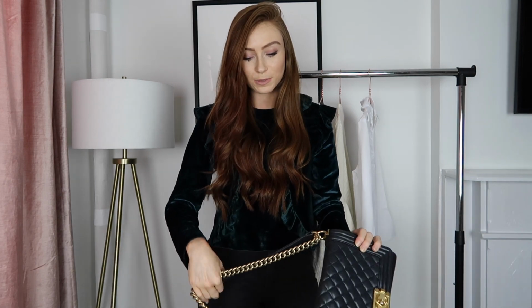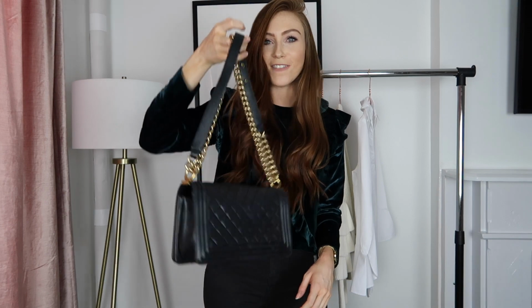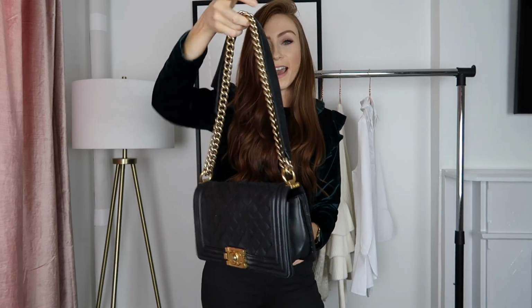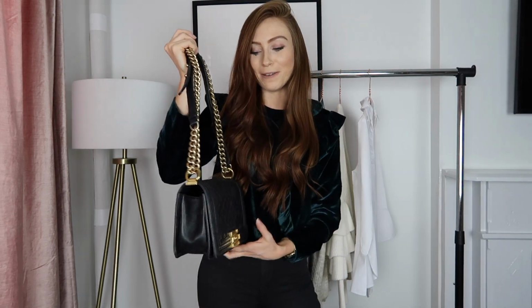I obviously switch between a few of my other bags as well, but this is my go-to if I'm going to a fancy event or even just for a coffee up on Madison Avenue. This is what I bring with me. It fits kind of everything I usually have with me and I just love it. It's definitely paying back for itself over the last few months.